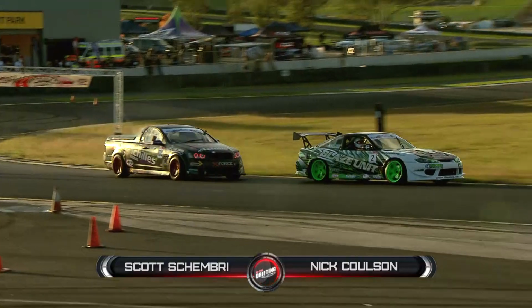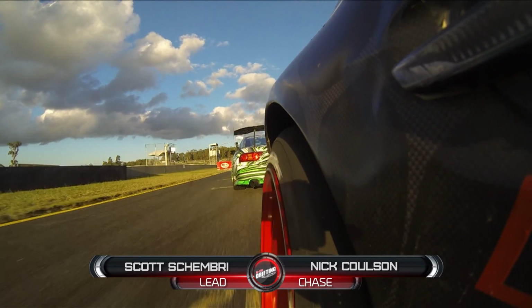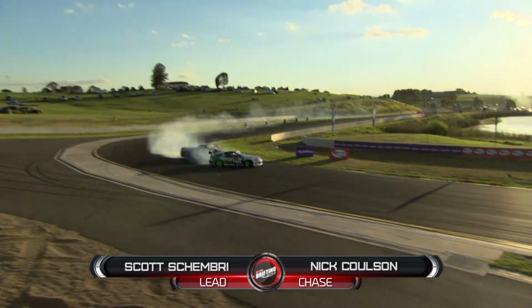Time for the trophy rounds. This is nearly the end, but first, we need to find out who's going to take the final step of the podium. Scott Shemry to lead us off, Nick Coulson to do the chasing, and this is not just for trophies, a spot on the podium, but for big points too.